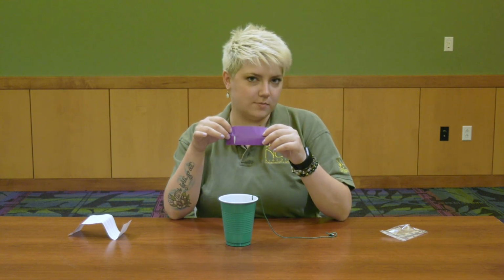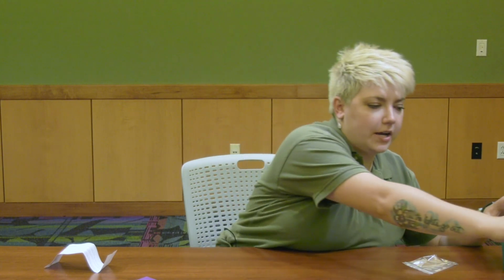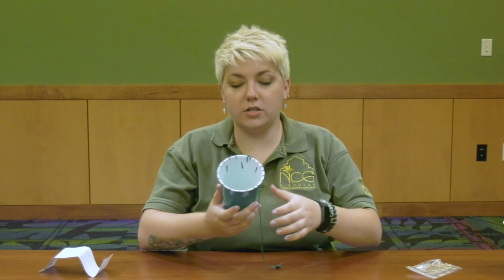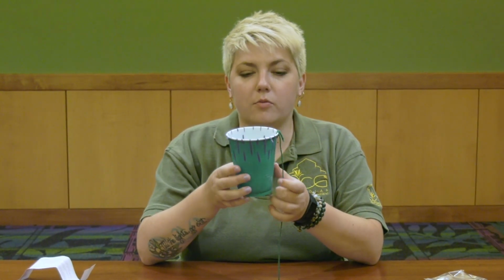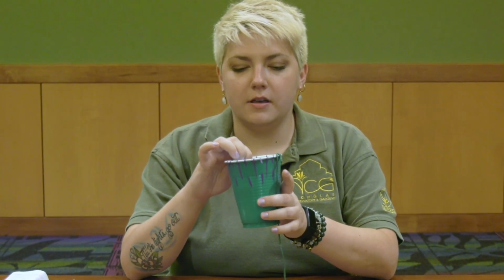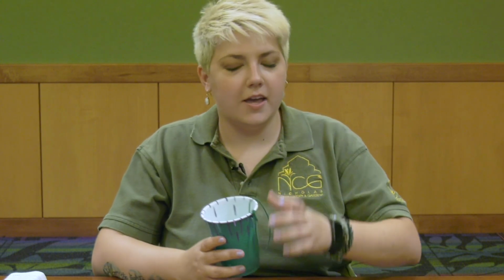The last little bit is the purple contact paper, and you can do some decorating, whatever suits you best. We have our kind of surprise finished one here. And you can see some of the things that you might want to do with your contact paper. This is just to help you get in the mood for what a carnivorous plant might look like. I know you guys talked about some of the parts, and these could be some of the hairs that don't let you back out in a lobster pot trap or anything like that. So have fun.